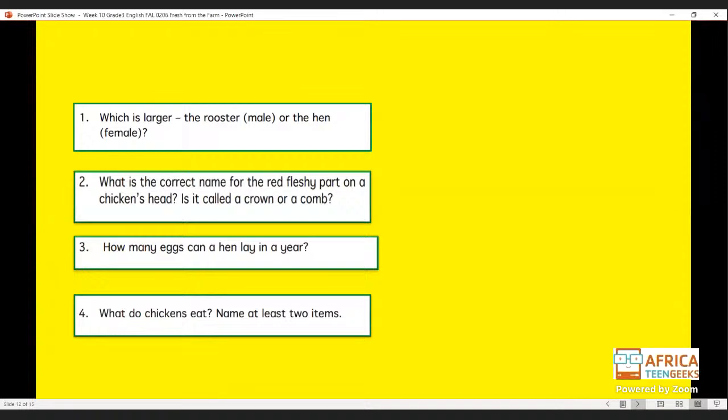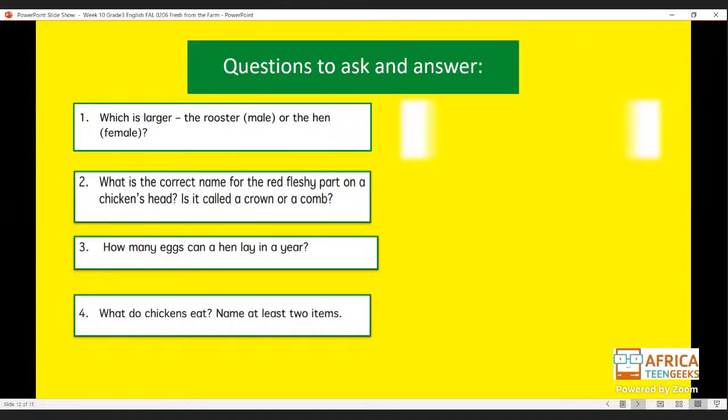Good job, Sinak. Good answer. Well done. Good effort, Amber. Definitely good effort. The rooster is always larger than the hen. The boy is always bigger than the girl. Okay, because they protect the families in nature. So the rooster is larger than the hen.